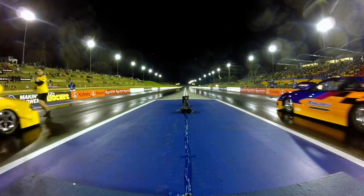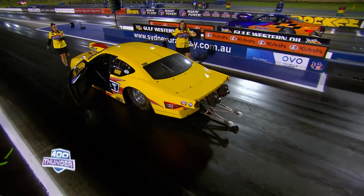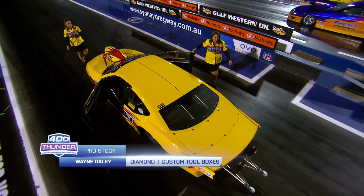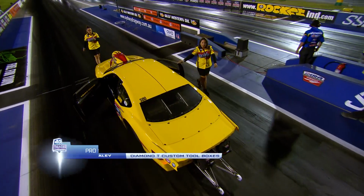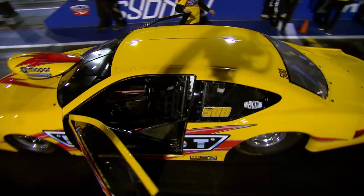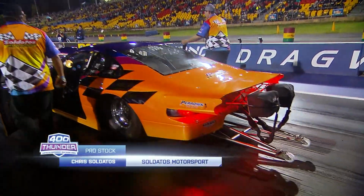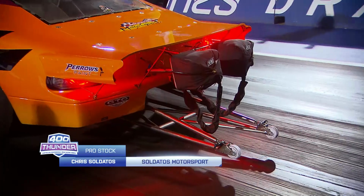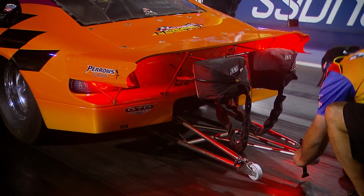Both these guys have run into the 6-second zone today. Well, I mean, Chris Soldatos, he hasn't made the championship final, so that's going to hurt him against Aaron Tremayne in that title fight. But if Wayne Daly, with the Diamond T Custom Toolboxes Dodge, can beat Soldatos here, that is really going to put a big dent in the Victorians' championship hopes.